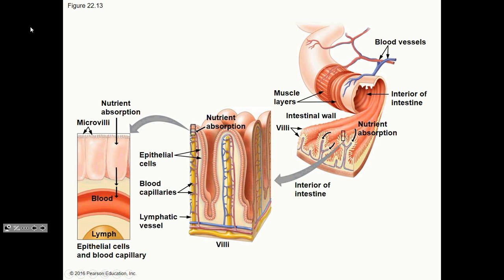Is it there, guys? 9:30, yeah, we're doing pretty good.